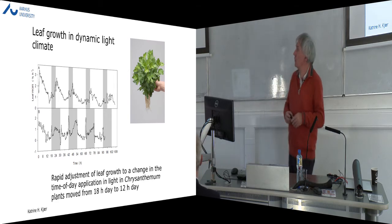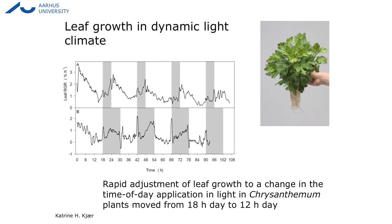These are some figures made by one of my now former staff, where she tried to track the relative leaf growth rate of a chrysanthemum with different day lengths. So the gray is the night, and the white, of course, is the day. And you see that there's a lot of fluctuation during the day in the leaf growth rate. It doesn't seem to be really strongly affected, but there's a pulse in the late afternoon. As soon as the light goes off, there's a response in the plant's expansion.